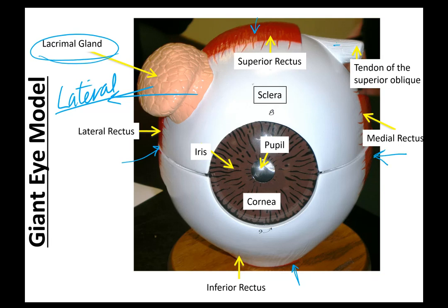You can actually see the tendon of the superior oblique. The white of the eye is my sclera. Here's that clear cornea that's the window to let light into my eye. You've got the brown iris and then the pupil, that hole that allows the light into your eye and can actually change shape. It can get bigger when it's darker outside, and it can get smaller when it's super bright outside.